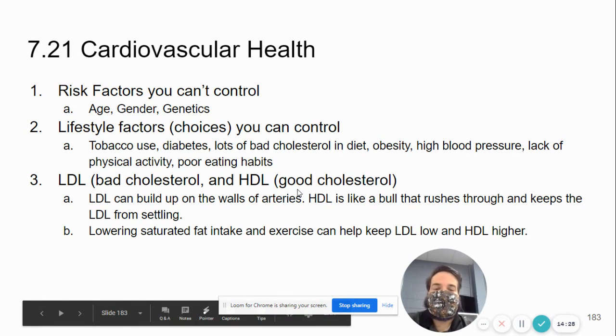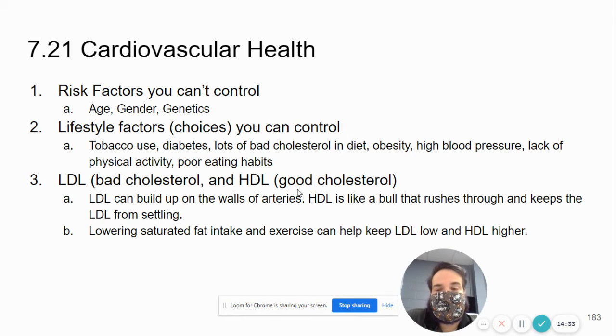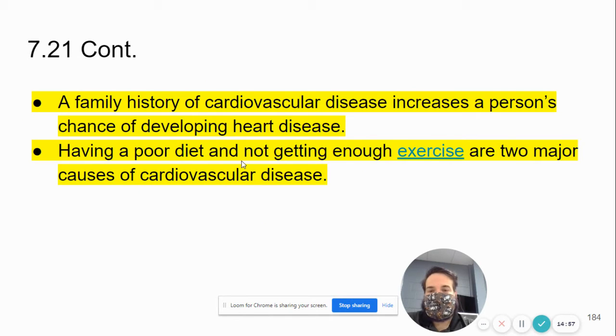And exercise is very important because, look, your liver can actually convert LDL into HDL, but your liver can only do that efficiently if you're healthy. So again, the more healthy you are, the more exercise you get, the healthier your liver is, which means it can help keep you healthy. All right, so again, copy down the yellow, pause here for a second, and then we'll resume.